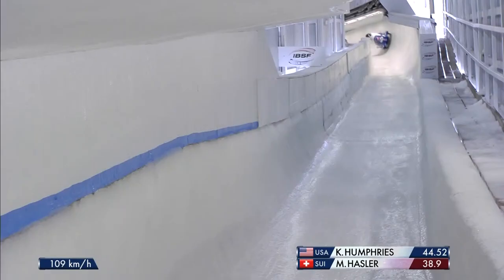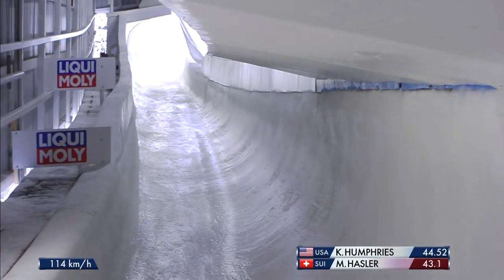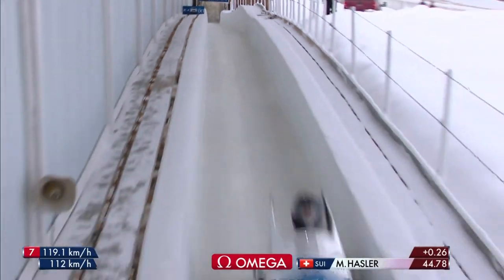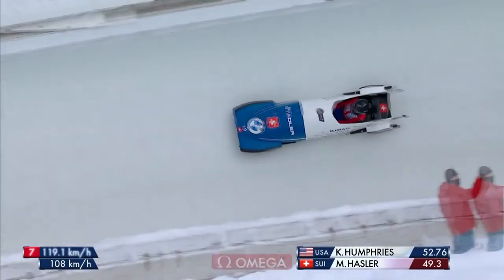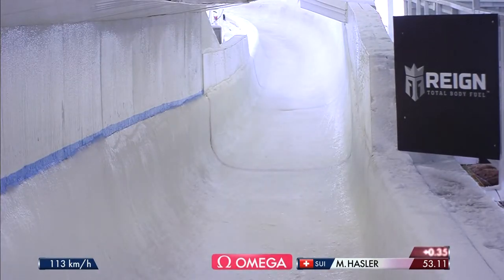You can see she's quite a long way back in the sled. In the two-seat sled, your chin is right up against the cowl. She's quite a long way back. Everybody's positioning the weight to try and get the feel they want out of the sled. And seventh best speed there.